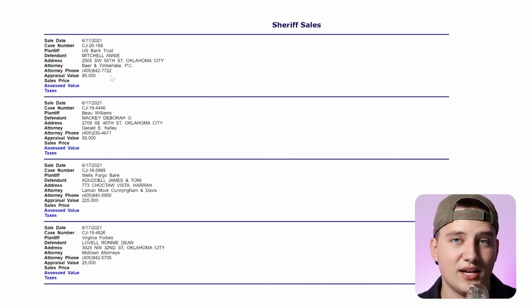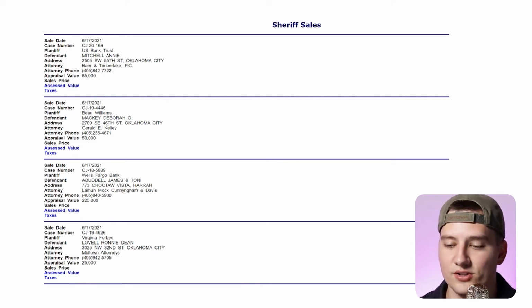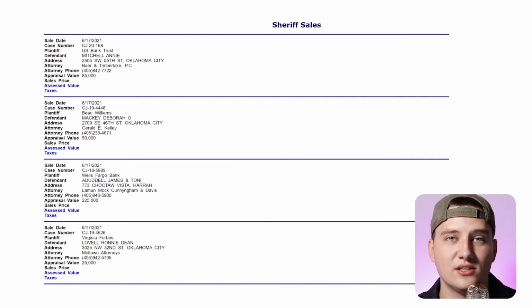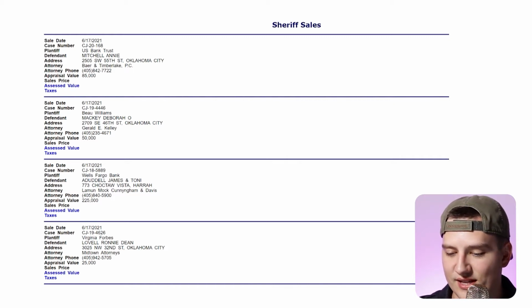But remember that 10% I told you about. So there's this property, its appraised value. That's what you're going to be bidding on. So the appraised value is $85,000, $50,000, $225,000. All you have to have is that 10%. So, 10% of appraised value. If you bought it for this $85,000, all you had to do was put $8,500 down within 24 hours of you bidding on this property. So this is what's crazy.